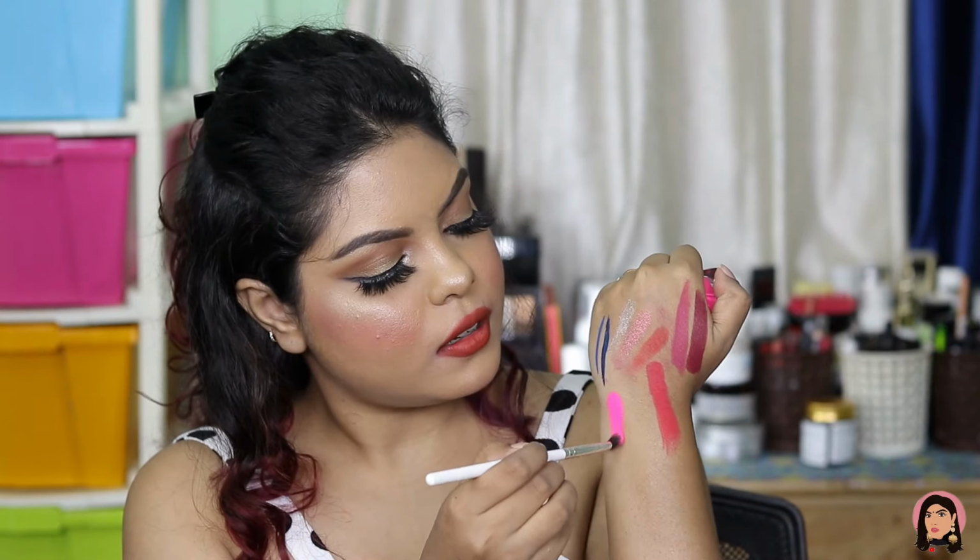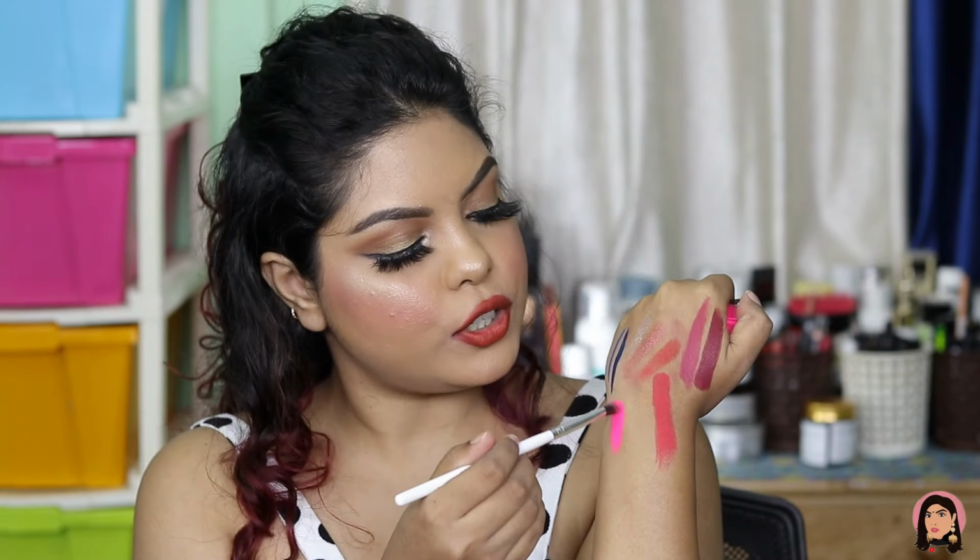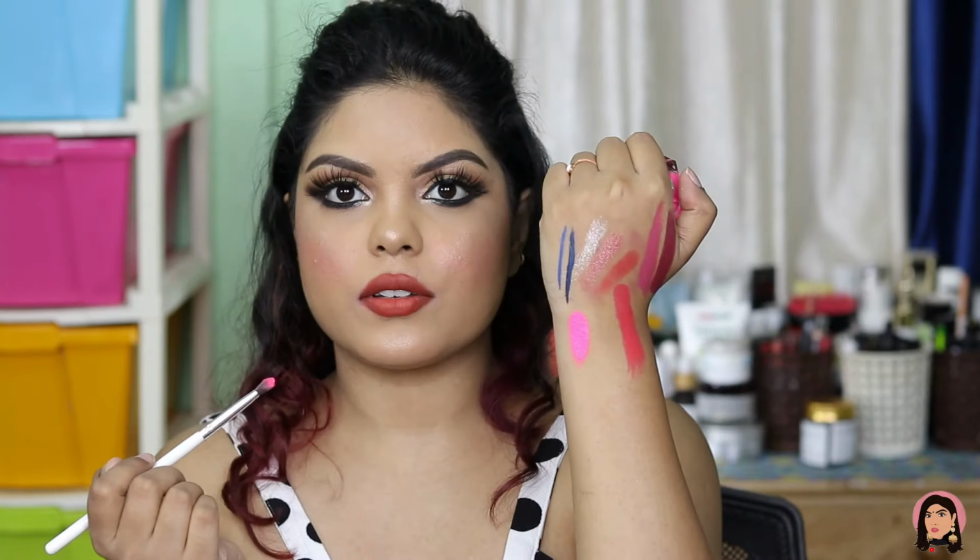Oh my god, this is so very pigmented. Oh my god, it's so bright, it's so neon. Oh, so very pretty. I am shocked with the pigmentation. Okay, let's swatch a few more shades. Okay, let's swatch 01, which is a very beautiful green shade.